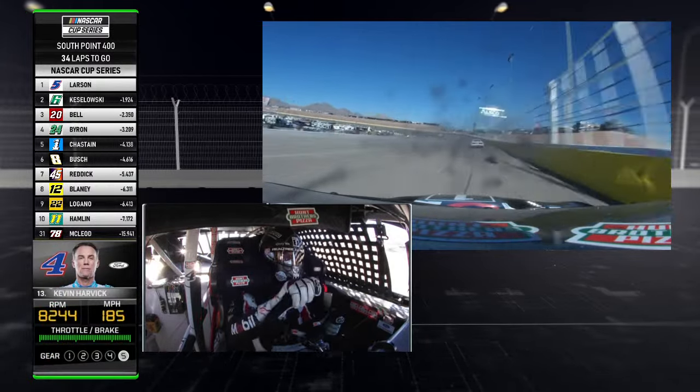The momentum was there off of turn four for the 20. That was a team win if I've ever seen one. Proud of this team, proud of you, Kyle. Great job driving at the end. Good job, Tyler.